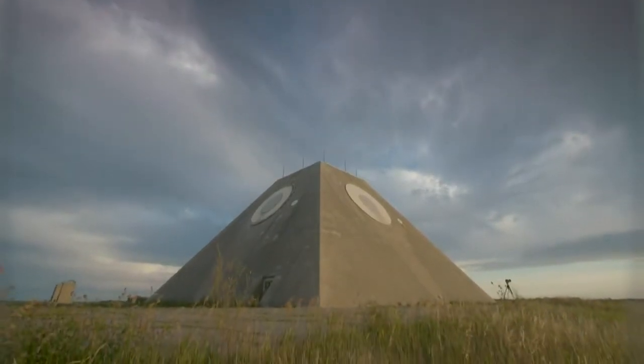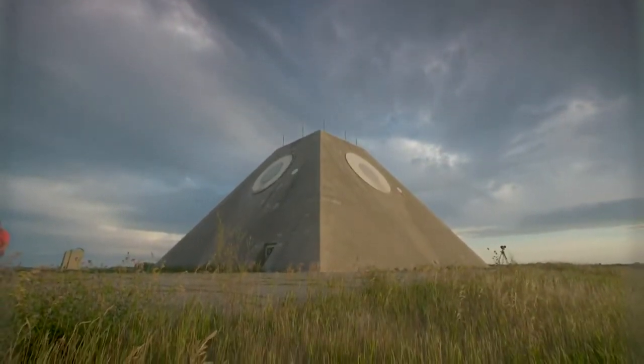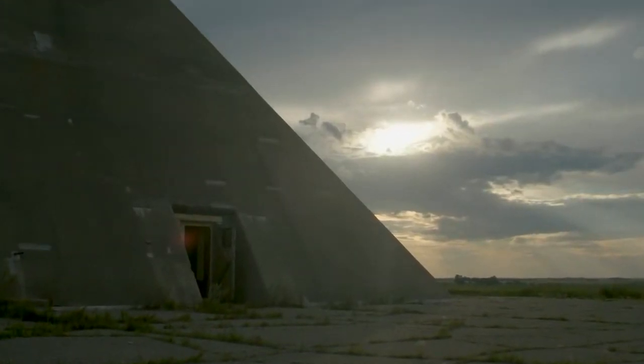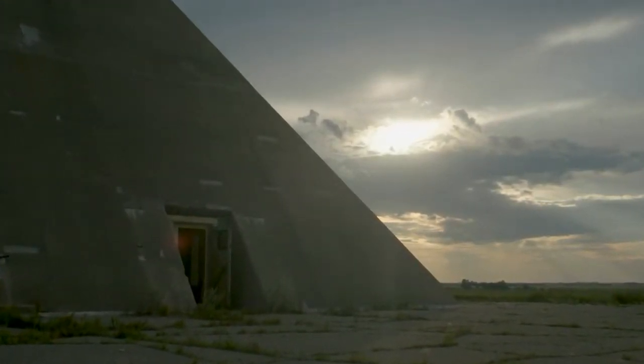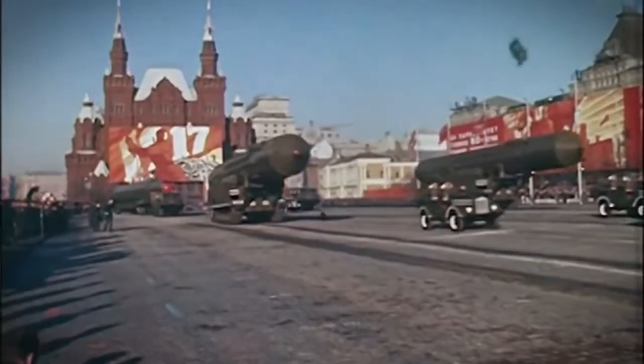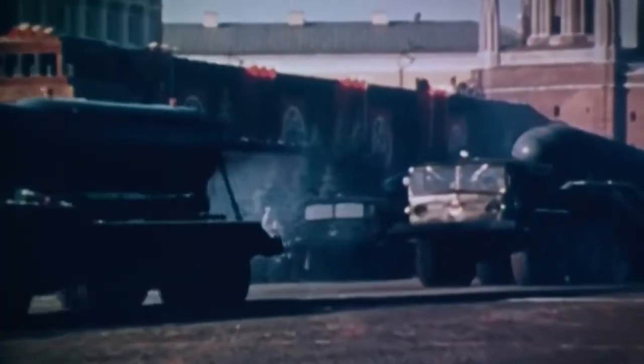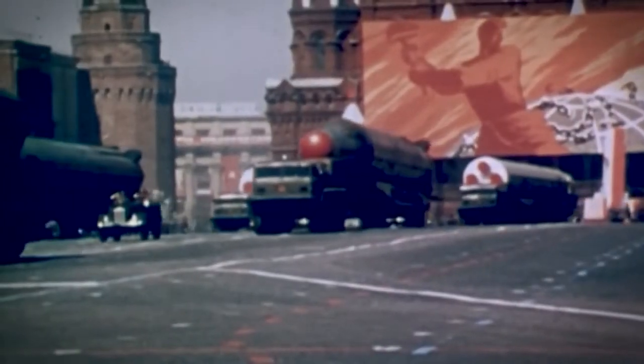In the Cold War of the early 1960s, the nuclear arms race between the Soviet Union and the United States is reaching a crisis point. A fierce debate breaks out within America's armed forces about the best way to protect the nation and its arsenal of missiles from annihilation by Soviet intercontinental ballistic missiles.